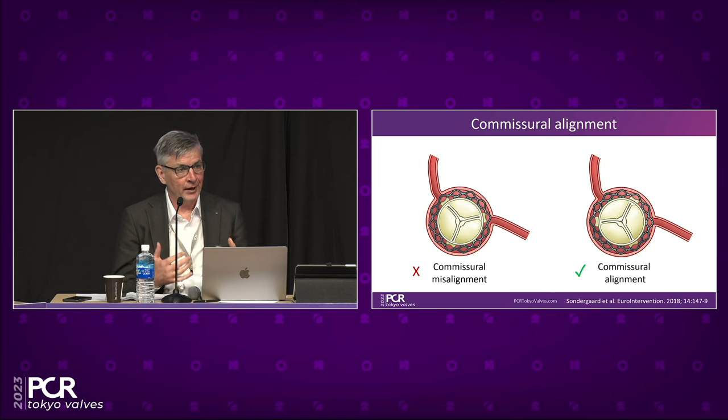So I think today what everyone wants to do is to have an optimal outcome. We want to try to get what we call commissural alignment. So this transcatheter heart valve is rotated in exactly the same way as a native valve. It's the same way as the surgeon is doing it. It's going to facilitate easier access to the coronary arteries, and it may potentially also improve the durability of this valve if done.